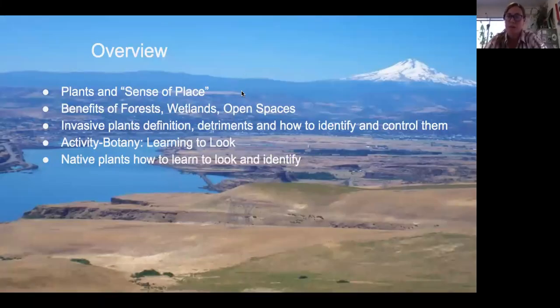So, a little overview of what we're going to be talking about tonight. We're going to talk just a little bit about sense of place, which, if you've been in the Watershed Stewards program, you've already been talking about your watershed and where you're located in our bioregion. Then invasive plants: the definition, and how to identify and control them. We're going to do a little activity with some botany, which normally we do in person, but I've tried to make it work for this webinar version. I hope that it helps you and will allow you to at least try your hand at identifying native plants.